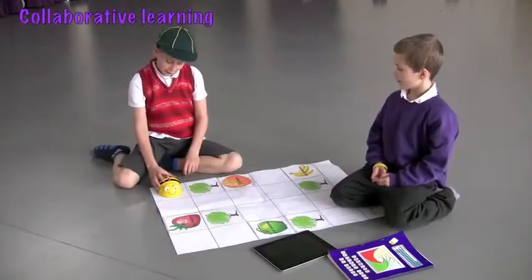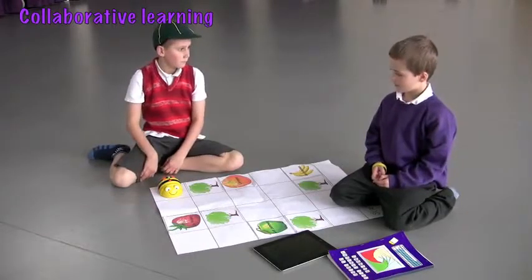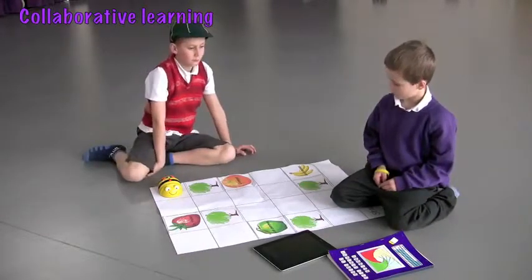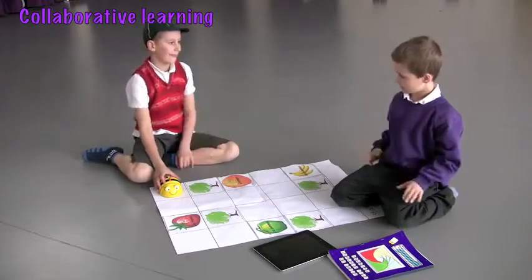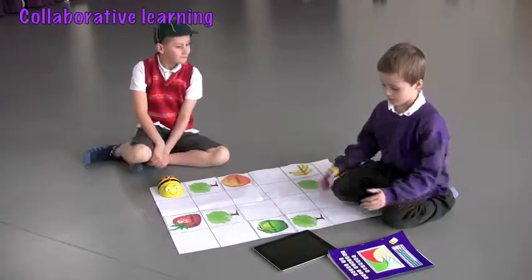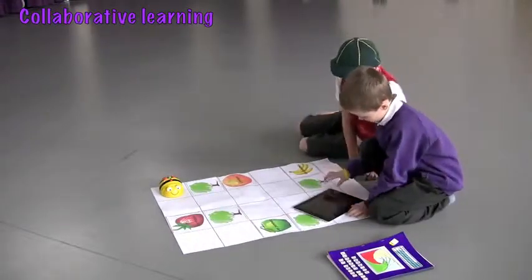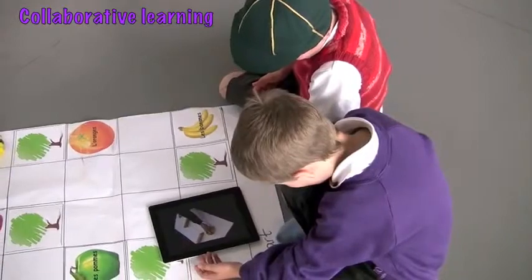What is this strange animal? Well, it's a bee bot. It helps us learn directions and program computers. Can I have a go, please? Yeah, sure, but you might need to watch this video first. Go, and then stop.